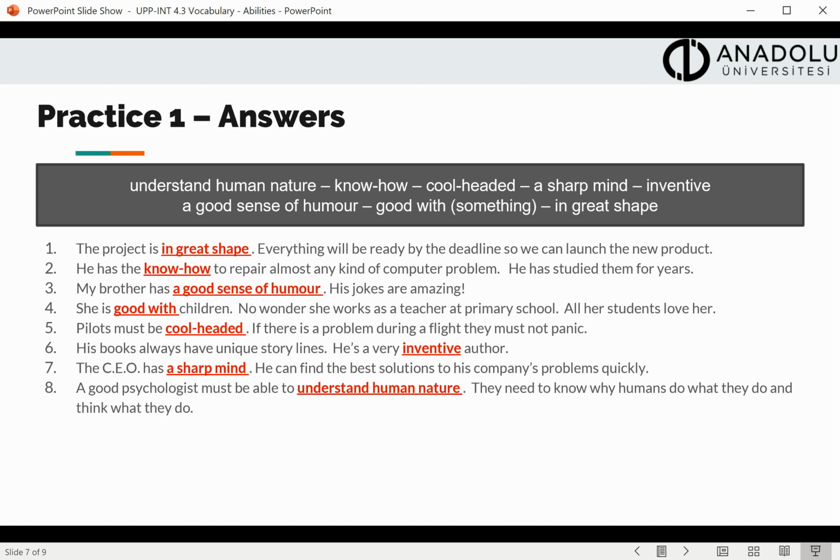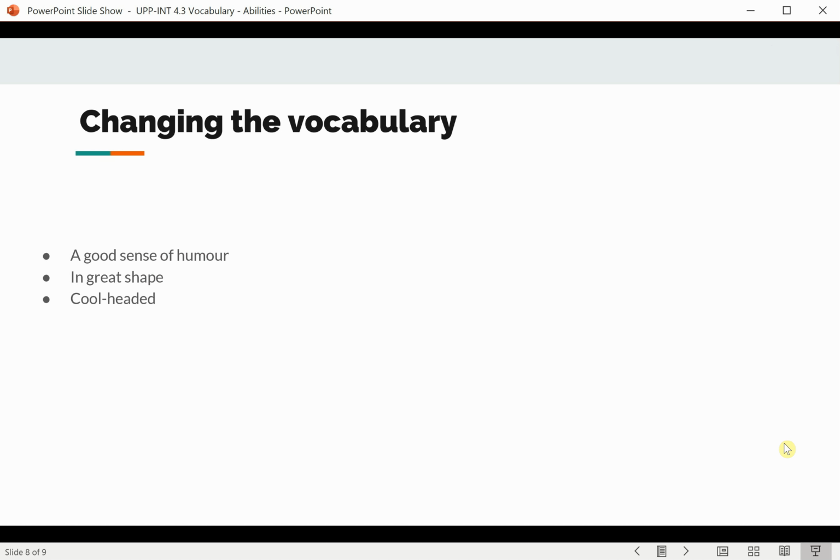Understand human nature. And number 9 gives us the other use of to be in great shape, whereas it does describe the human body, to be fit and healthy. Think about how we can change this vocabulary to expand the range of uses.